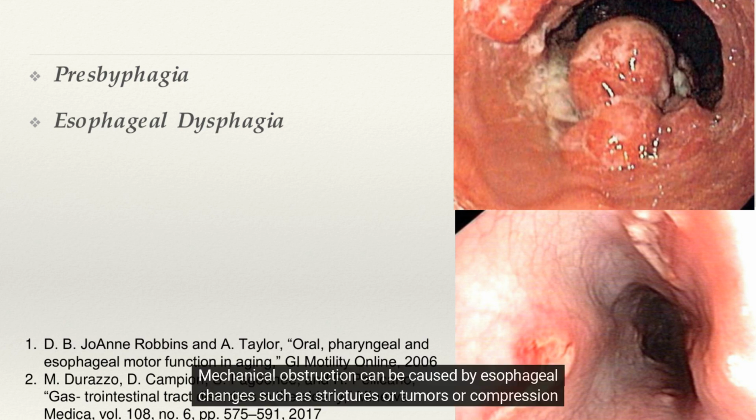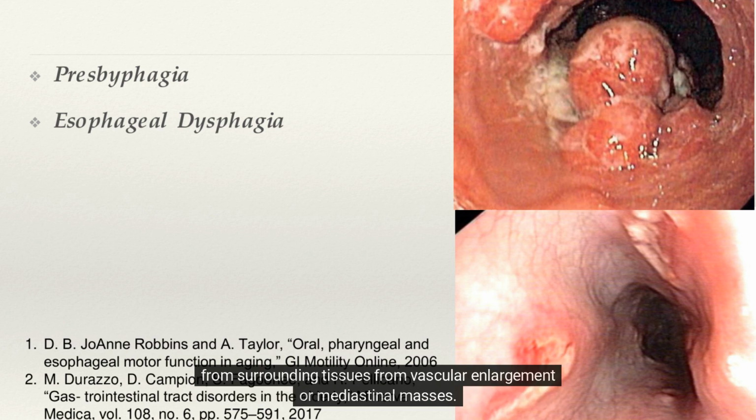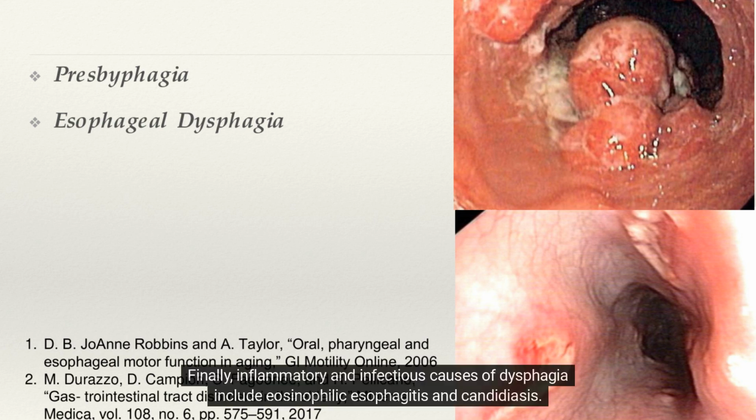Mechanical obstruction can be caused by esophageal changes, such as strictures or tumors, or compression from surrounding tissues, from vascular enlargement, or mediastinal masses. Neuromuscular causes include achalasia, scleroderma, or diffuse esophageal spasm. Finally, inflammatory and infectious causes of dysphagia include eosinophilic esophagitis and candidiasis.